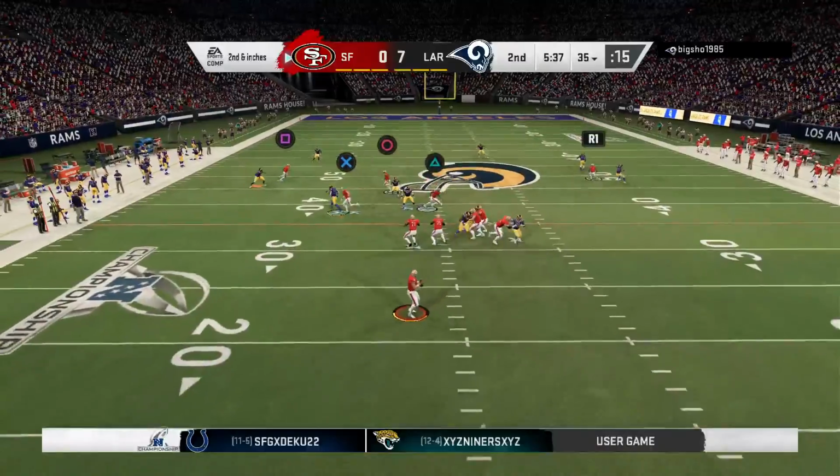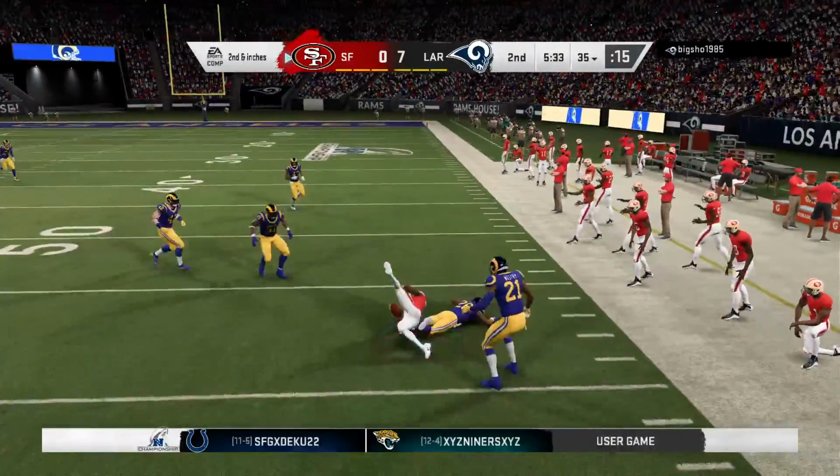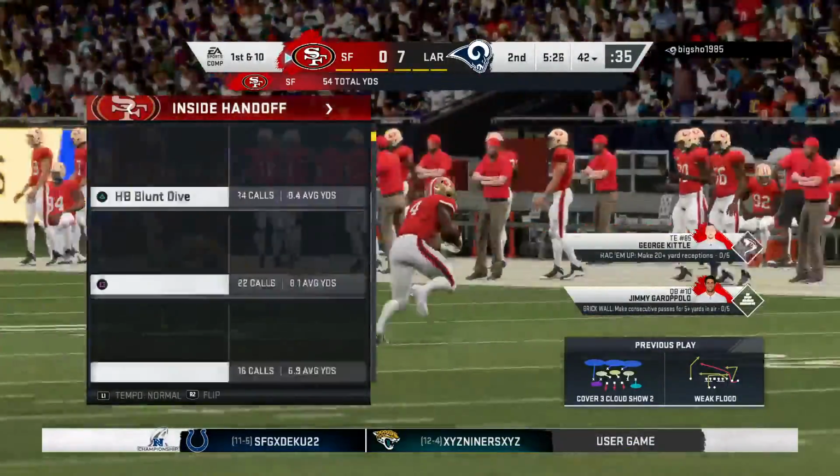Looking to throw on second down. Walls looking for his running back, and he's got him. And to the 42-yard line here and brought down there. That one a first down pickup of 8.